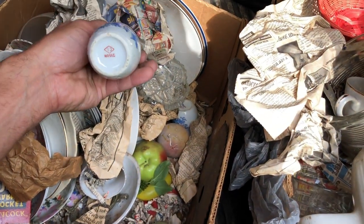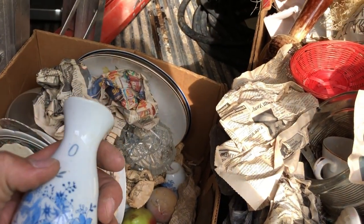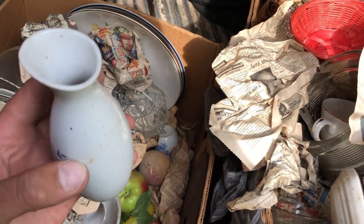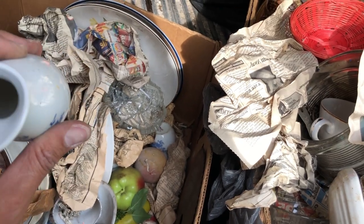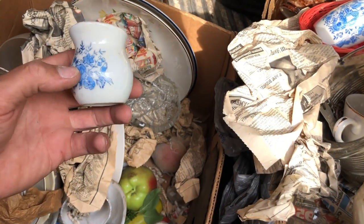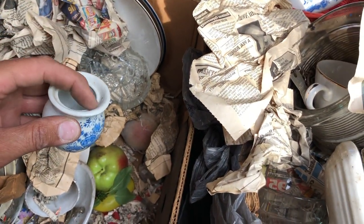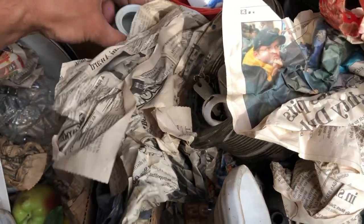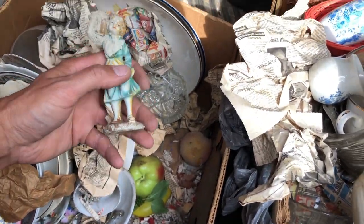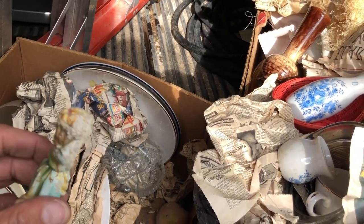Alright, so we got Japan again. CI. Huh. I don't know if that was a mistake right there or what. Actually pretty good shape. No chips or... It's not bad. Got another one here. Looks like a little baby. Baby to the mommy. Oh no. That means we're missing a lid. Let's see if that's in there. That'd have to make it worth at least $2 with the lid. Oh no. This poor girl got a... looks like a bee nest made on her.